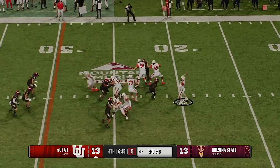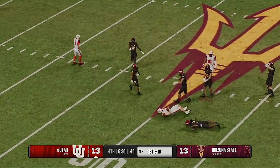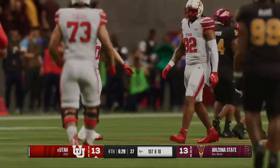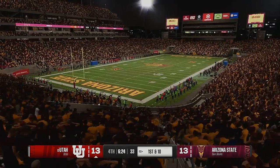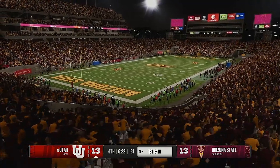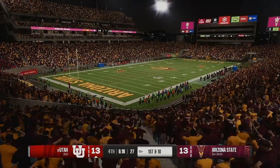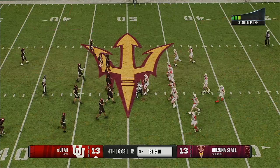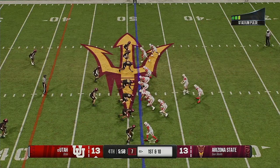To the air. It's rising. Throws to the tight end. And he's got his man open downfield. Stopped right near midfield. It'll be a first down. Gain of 22. First down for the offense. The offense really clicking against this battle defense.